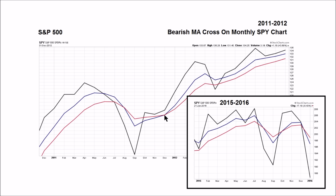Also note, after we get the bottoming process and the bullish moving average crossover, we never get anything even remotely close to another bearish moving average crossover. Look at all of the white space between these moving averages as stocks rally. That's indicative of a relatively strong trend. Compare this white space to this narrowing white space here, followed by a bearish moving average crossover.